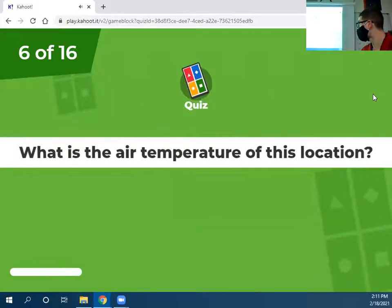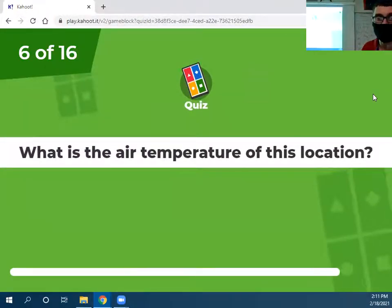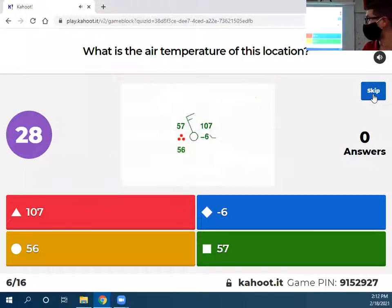Okay, moving on, number 6. What is the air temperature at this location? Which number is air temperature? 107, -6, 56, 57. What is the air temperature?